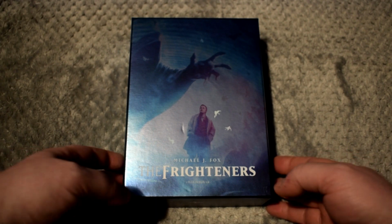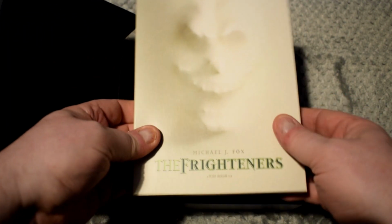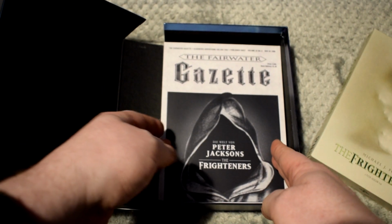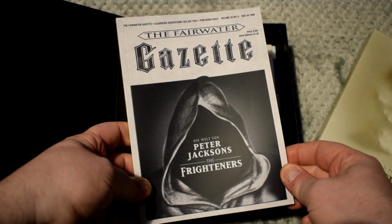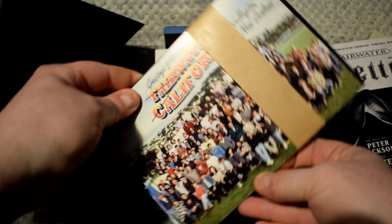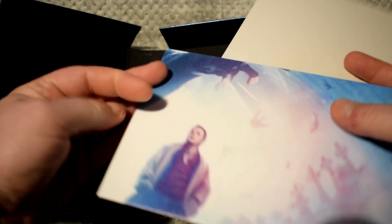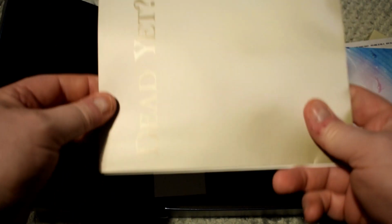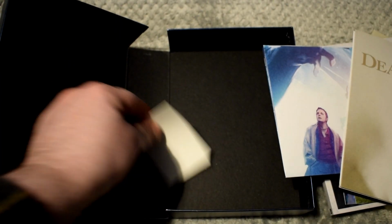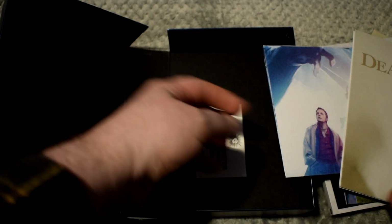So let's take a look at what you get. First of all, really well put together box, thick card, sturdy construction, very high quality finish. Inside you've got a slipcase featuring the original artwork, and that contains all the discs that we'll get to shortly. You also get a book here of writing about the film and Peter Jackson in general, a collection of publicity stills, there they are, a couple of posters, again the new artwork as well as the original. Take your pick, get a frame, get them on the wall if you like. And then finally a replica Frank Bannister business card, and he's the character played by Michael J. Fox in the film.